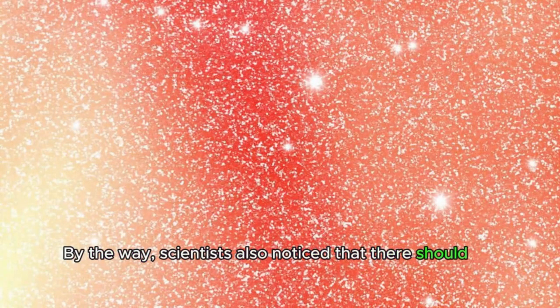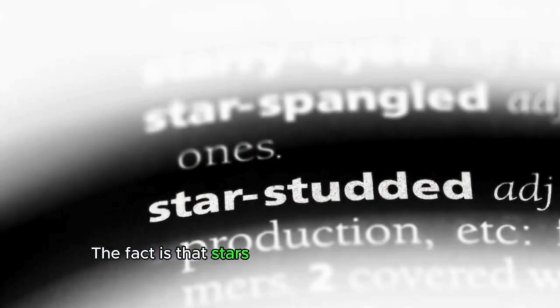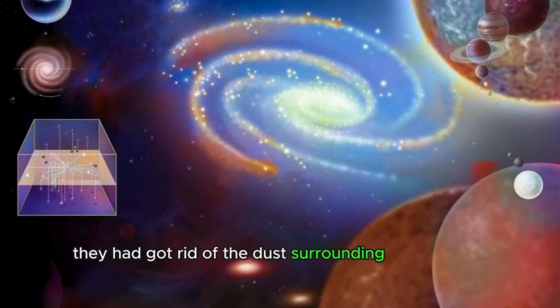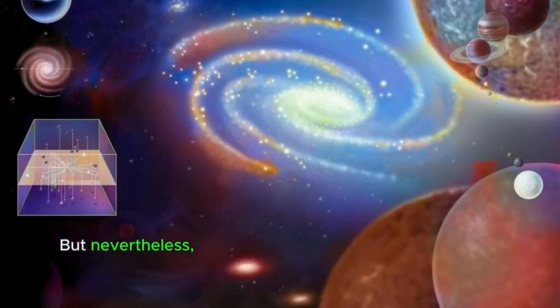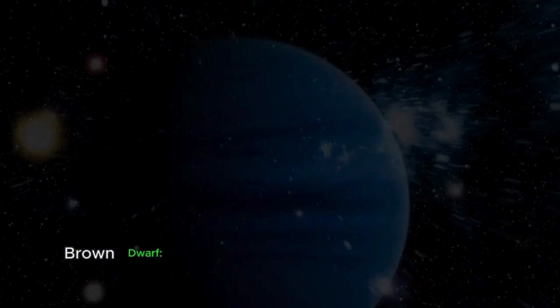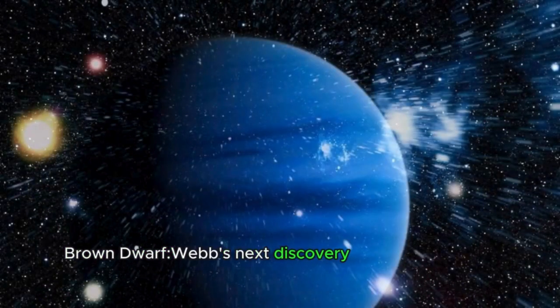By the way, scientists also noticed that there should be more stars in this image. The fact is that stars have recently finished their development. They had got rid of the dust surrounding them, so it's difficult to see them in the mid-infrared. But nevertheless, the information from James Webb will be enough to investigate how stars form and emerge from these dust clouds. The brown dwarf, Webb's next discovery, is of even greater interest to scientists.